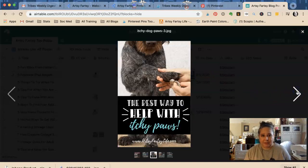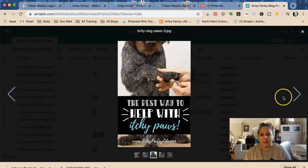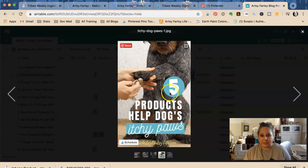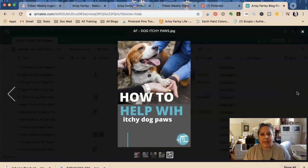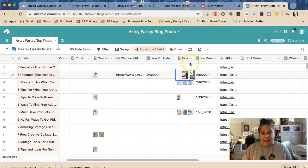This one's doing very well. And see, I flipped the dog in this one and I put different text on it. So Pinterest considers that to be a different pin. And then the beagle just isn't doing anything. So, right, so now we have it.